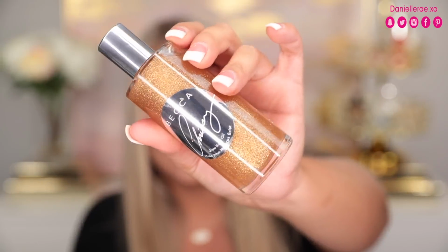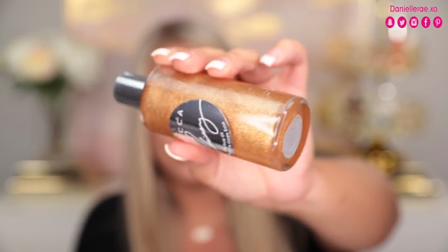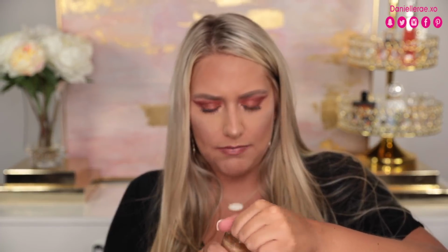Really pretty shades though. The very last thing we have is the Glow Body Oil. It retails for $42 and it says, looks, feels, and smells like the afternoon hitting your skin. Hopefully you guys can see, but this is very glittery. I've never used a body oil before. Oh, okay. So it's honestly a little bit hard. Okay, you just got to hit it on your hand. Okay, so here's kind of what that looks like.